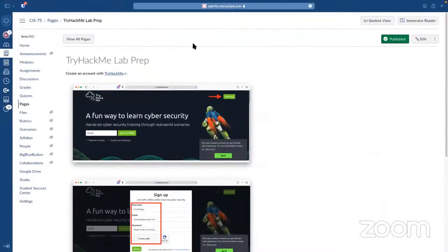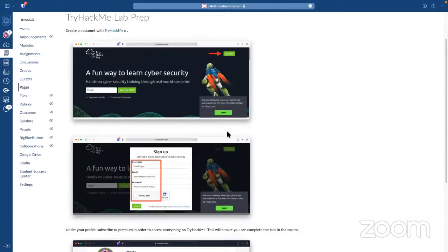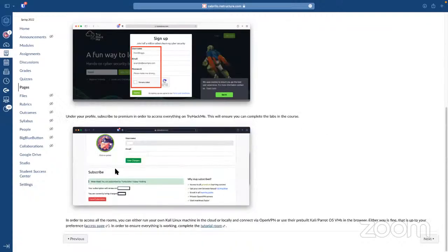here's what's on your to-do list this week. You will go into TryHackMe and create an account. Click on that join now, fill in the blanks, and jump on in. It is $8 a month for students.